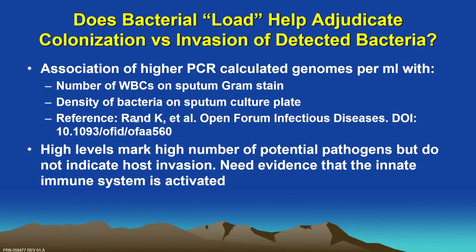I don't have time to go into it, but I'll call your attention to this reference in Open Forum Infectious Diseases, where there is documentation by the investigators of high levels of potential pathogens as registered by the number of CT thresholds that were identified, but such results of bacterial load still don't tell you whether the pathogen is invading or not.